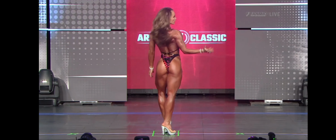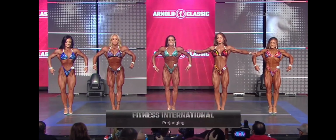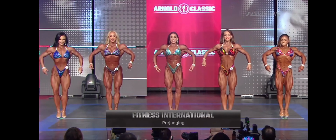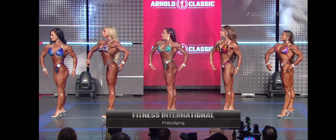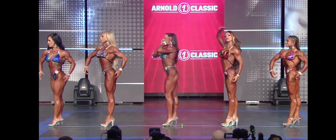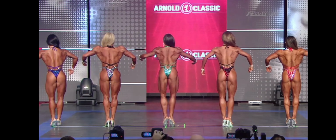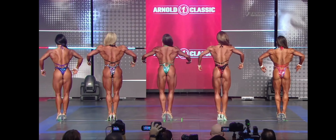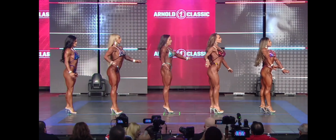Love it. Now what they're doing here is bringing us on in two groups, so we're not in a call out or anything yet. They're just bringing us out half and half. So there's five of us here: Allison, Missy, Jacqueline, myself and Ariel, and we're just doing our quarter turns. As you can see, we all have very different shapes, all different sizes, all different color suits as well.